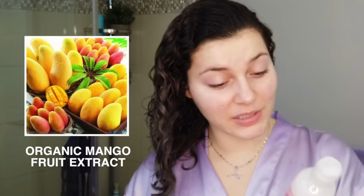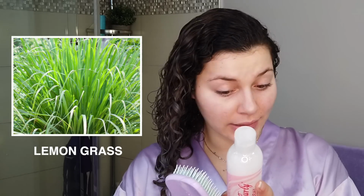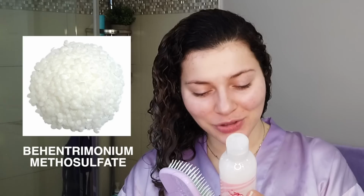This is very nice. This product is enriched with organic mango fruit extract, organic slippery elm, marshmallow root, lemongrass, cetyl alcohol, dihydramonium methyl sulfate. That gives a lot of slip. But the slippery elm, maybe it's just the name, but that's definitely not an ingredient that I see often, and this leave-in conditioner feels really nice. Very hydrating, and it is helping me get some of these tangles I had under here. I also really like the smell of it. I could see myself using this more, but let's see how it acts as the base to our styling.